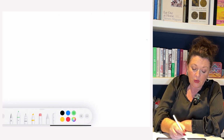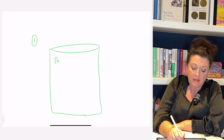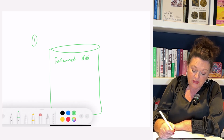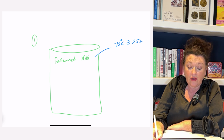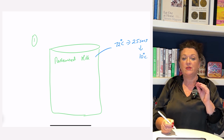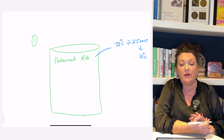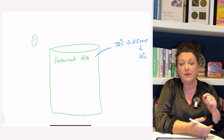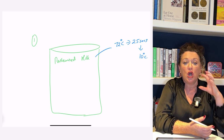So we start out with a vat, a large stainless steel vat of, say, pasteurised milk. Just quick revision there, pasteurisation involves heating milk to 72 degrees centigrade, holding it there for a max of 25 seconds and then dropping the temperature to 10 degrees centigrade. Now, as we know from our study of milk, pasteurisation destroys all pathogenic bacteria, most non-pathogenic bacteria, but some non-pathogenic lactobacillus survive. And remember, we used a word, culture.